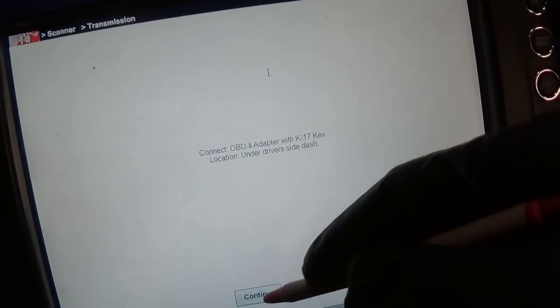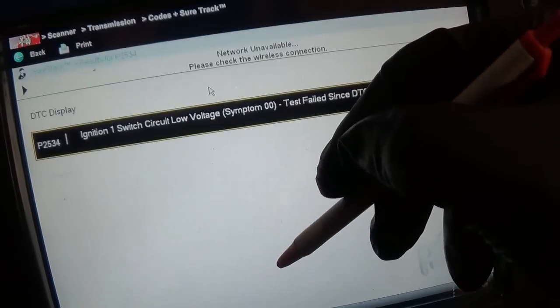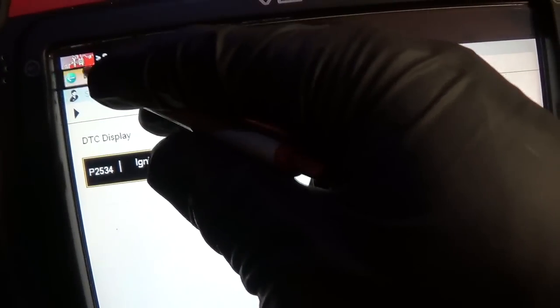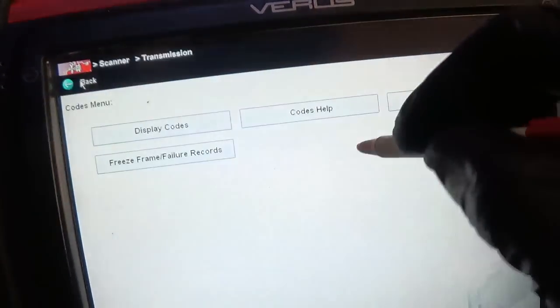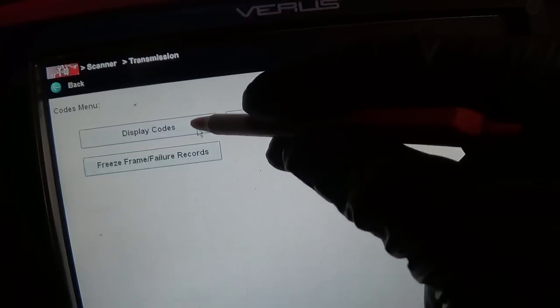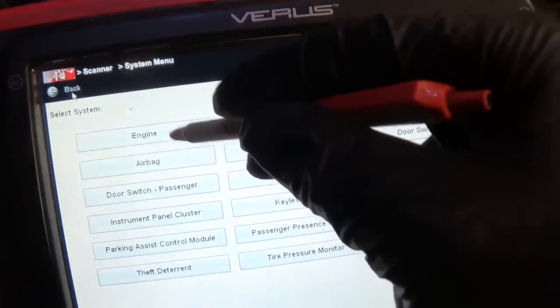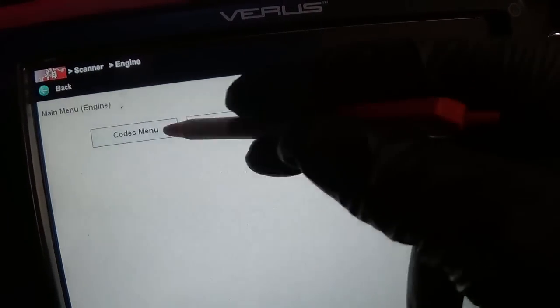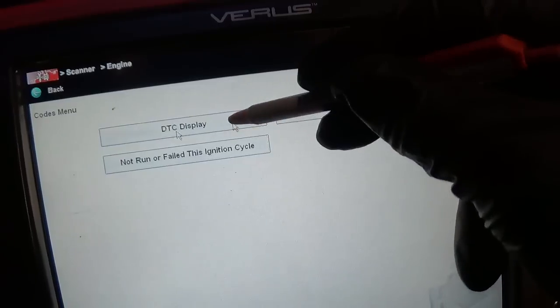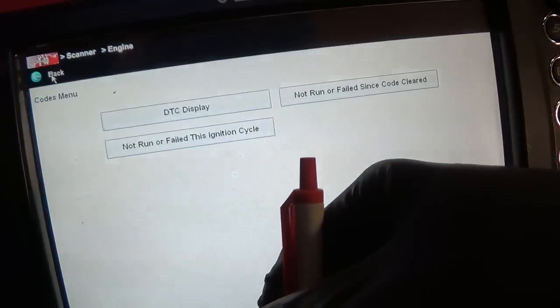Let's go back to our transmission. K17 key. Codes. Display codes. So the 2534. Let's delete that one. Okay. No codes present. Excellent. And finally, in our engine menu, let's see what we have in there right now. No codes present. So I guess we already deleted those.